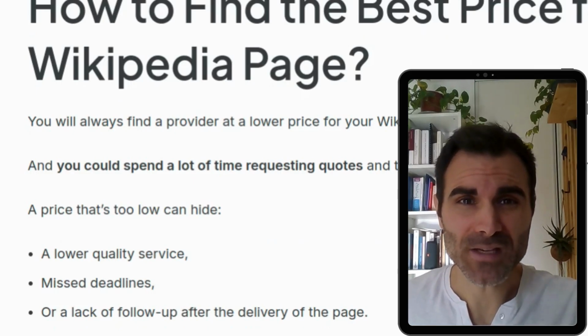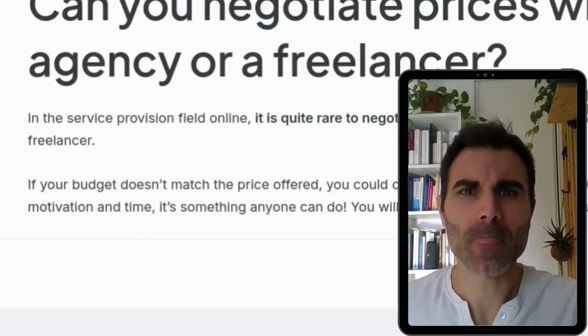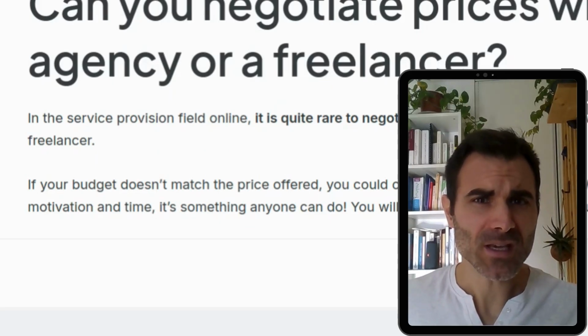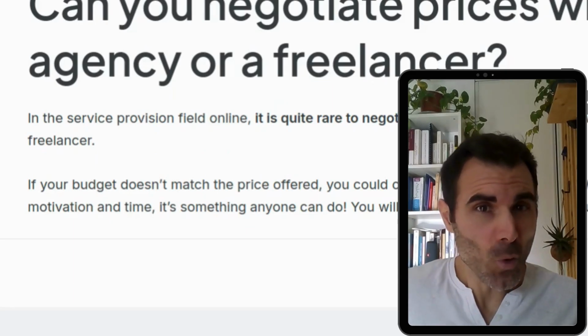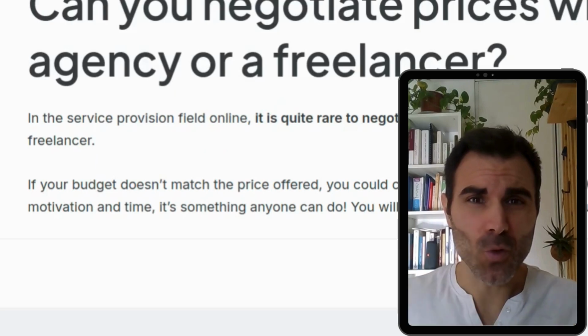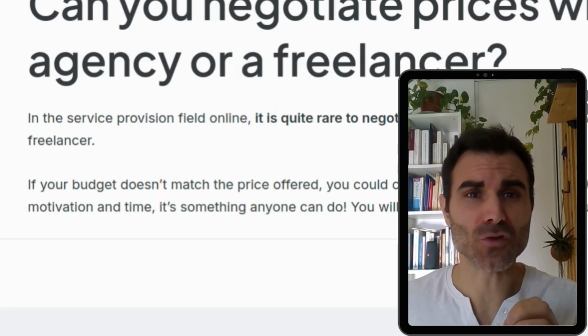So, now, last part, can you negotiate prices with an agency or a freelancer? Well, in the online service world, it's pretty rare to negotiate prices, whether you're working with an agency or a freelancer. The price is usually set based on their experience and the scope of work. But if your budget doesn't align with the price being offered, you could always consider doing it yourself. With enough time and motivation, creating your own Wikipedia page is totally doable. And hey, it's free. You'll find plenty of resources on our website to help you out if you choose that route.